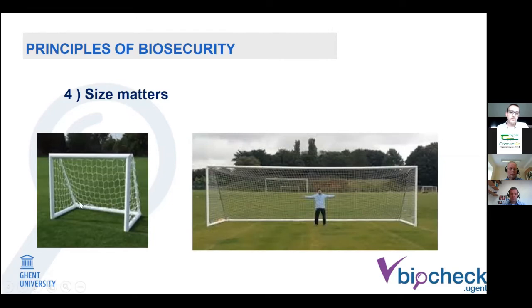If you have a very small farm, a pathogen can come in, and by chance, by luck, it could die out in the very early phases of the spread. In a large farm, that won't happen. So the probability of something coming in is higher, and the consequences of when it gets in are much bigger. Therefore, when you have a bigger farm, you need to be more vigilant. You need to take more biosecurity measures.